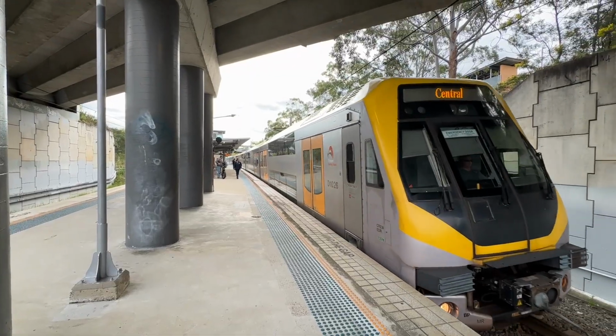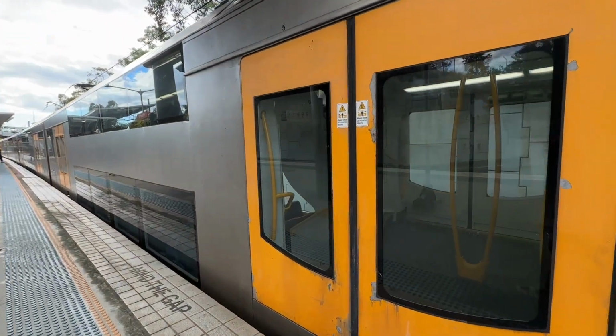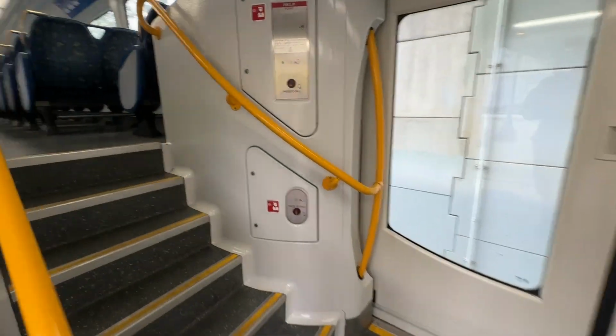So it was actually very empty inside and it was a really enjoyable ride all the way through towards the city. Obviously, I didn't record it as well, going back on the same track I've already gone on. So I'm going to wrap up the video here.